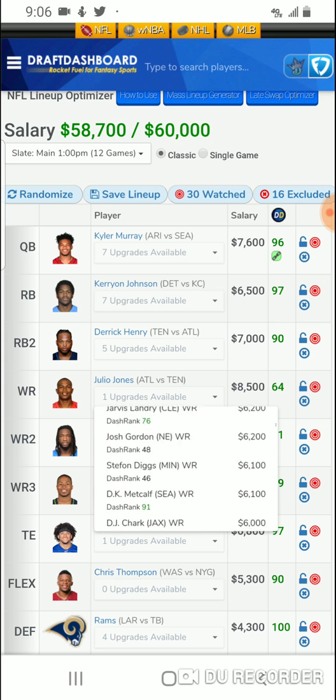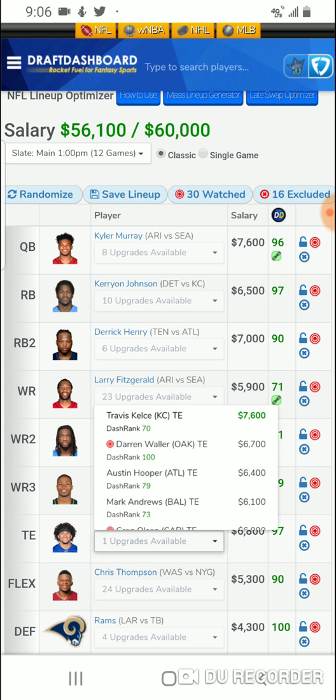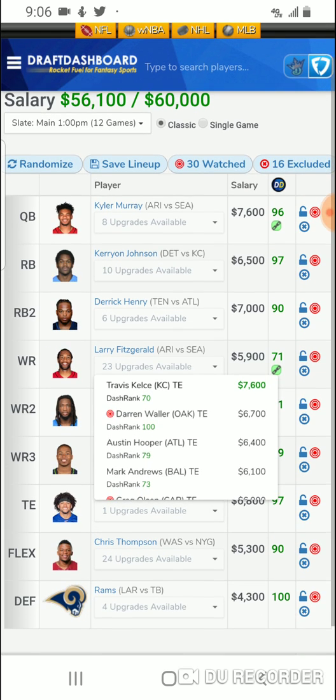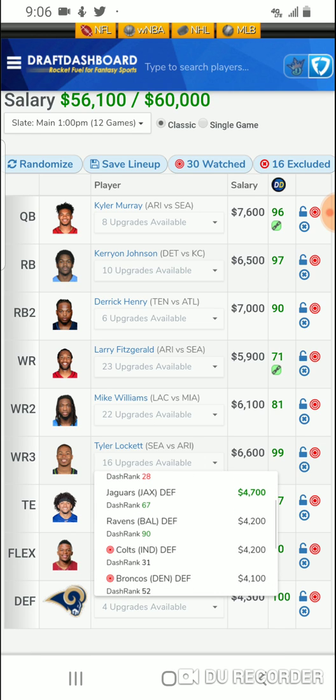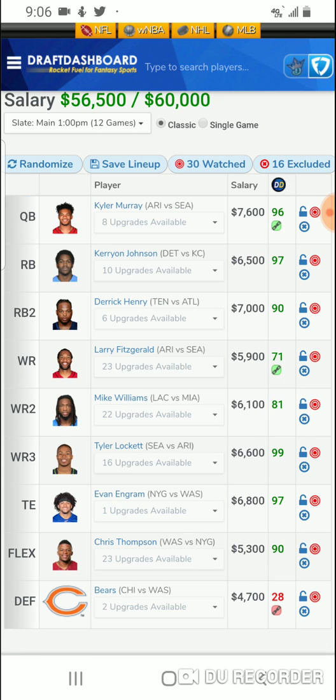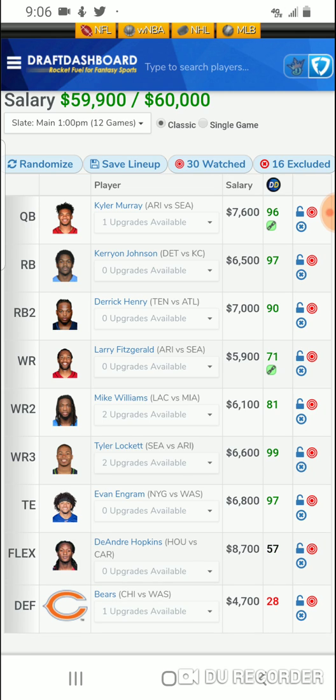Again, this is more of a touchdown dependent site, so we'll just grab Fitzgerald. We don't have to worry about Kirk. We'll keep Mike Williams in there. He'll probably go super unowned, almost no ownership, I bet. I don't know if I'm that in love with the Rams defense, but we go like the Bears over here against my Vikings. Chris Thompson. You can get all the way up to Hopkins.